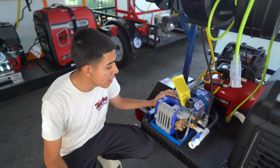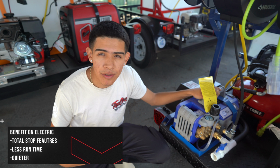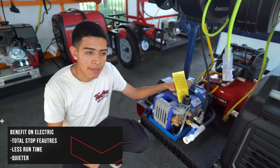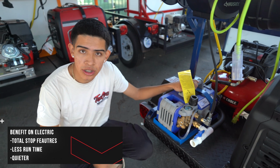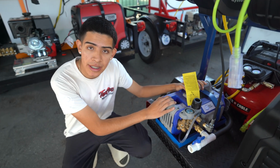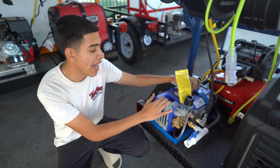And the benefit with these is these come with total stop features. So with that being said, the gas one is always going to be constantly running, making noise, whether you're using it or not. With this one, it's only going to make noise like the Kranzel when it comes time to spray the gun. When you're spraying the gun, you're going to hear it, and then once you're done, it's going to shut off. I love that factor of it because, one, this isn't completely going and burning out the motor or the pump on itself. It's only doing it when it's needed, which is going to be very beneficial for the long run of this machine, but as well as the fact that it's quiet.